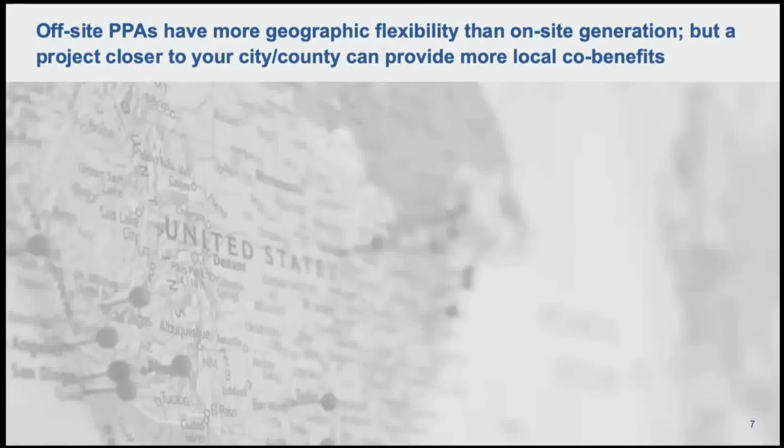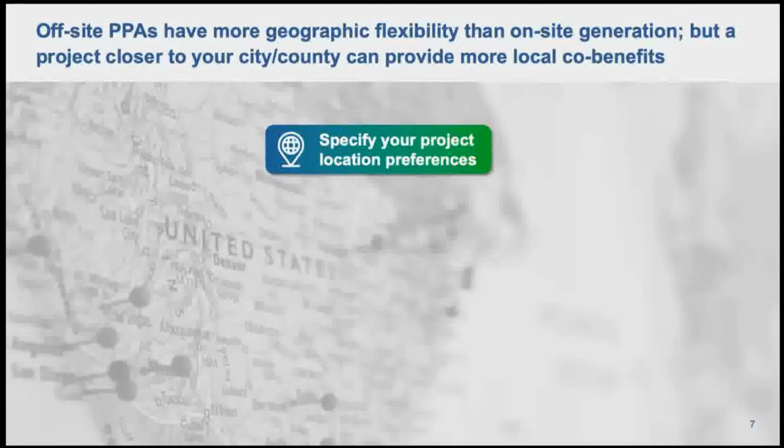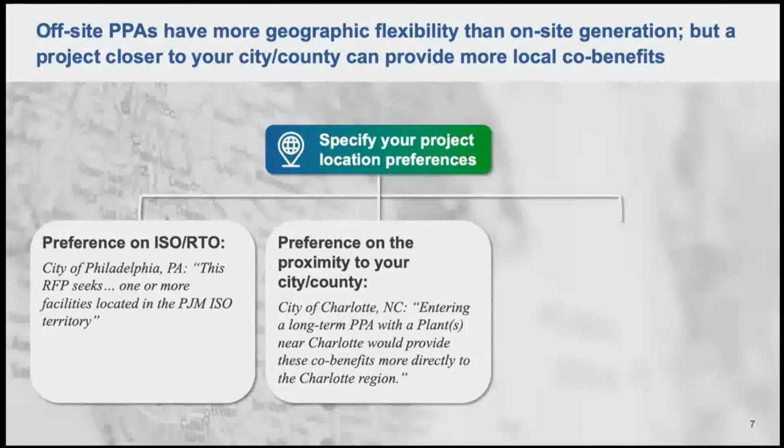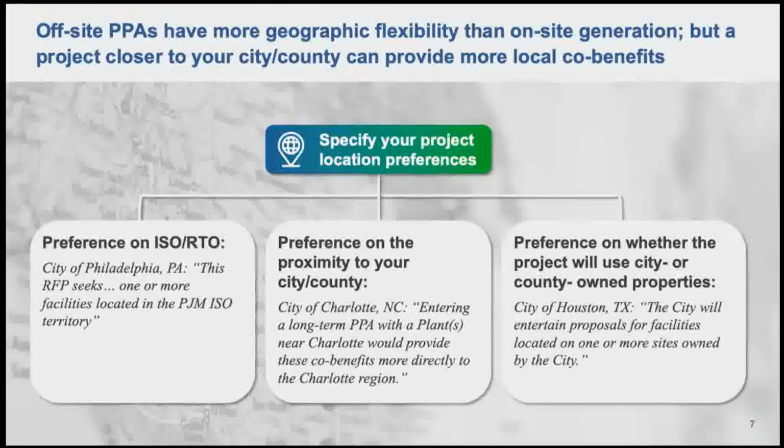Another thing I wanted to talk about was locations. So off-site PPAs have more geographic flexibility than on-site generation, but a project closer to a city or county can provide more local co-benefits. This flexibility requires cities and counties to specify their project location preferences. This is why some local governments show their strong preference on a certain ISO or RTO. Some local governments would like the projects to be as close to their cities or counties as possible. And some others prefer facilities located on one or more sites owned by the local government.